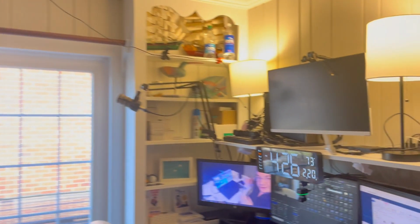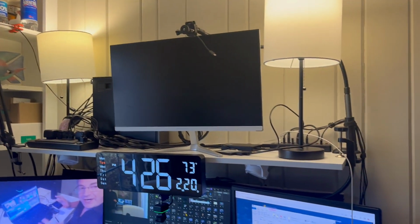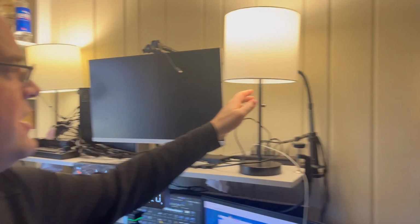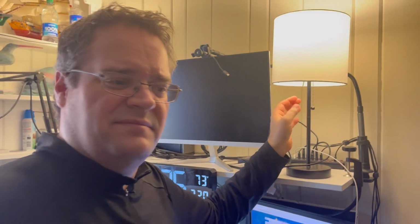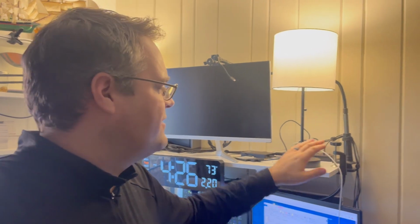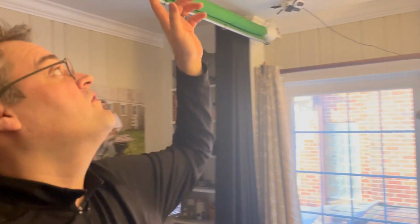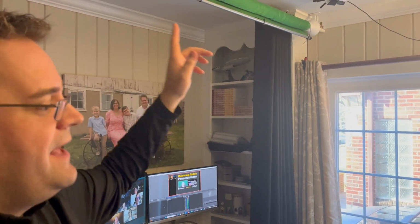Now, one of the things I want you to notice right off the bat are these 2 lights. These 2 lights here are just lights from Walmart or Meijer or whatever kind of store you have locally, or even Amazon. You'll notice this is all the lights in the entire room. I don't have this overhead light on right now. And yes, the window's open, but normally I just draw that closed.